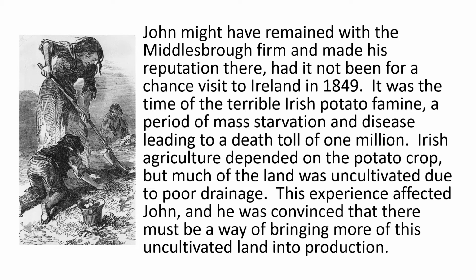John might have remained with the Middlesbrough firm and made his reputation there, had it not been for a chance visit to Ireland in 1849. It was the time of the terrible Irish potato famine, a period of mass starvation and disease leading to a death toll of 1 million. Irish agriculture depended on the potato crop, but much of the land was uncultivated due to poor drainage. This experience affected John, and he was convinced that there must be a way of bringing more of this uncultivated land into production.